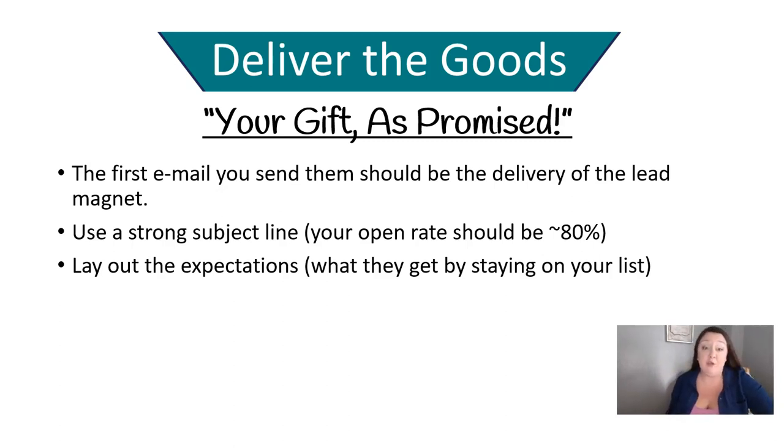That first email that you send is, like I said, the delivery of the lead magnet, that freebie that you're giving away, and you need to be using a strong subject line. If your open rate for that welcome email is not around 80%, you need to tweak your subject line. You need to do some split testing. That should be the one email that almost everyone opens. Obviously, some end up in spam.